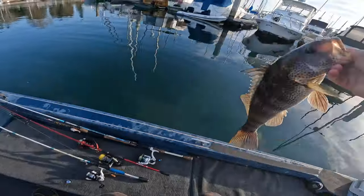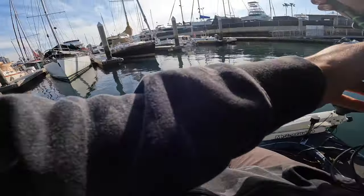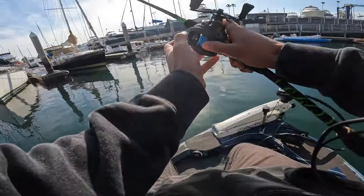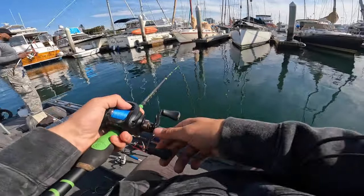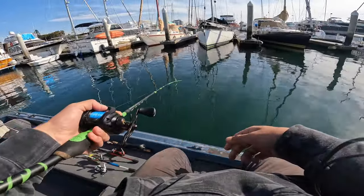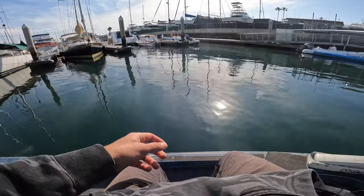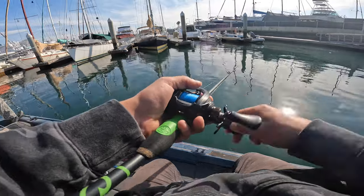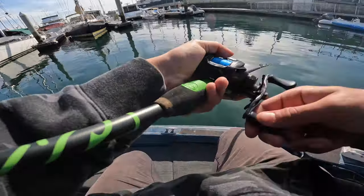I'm gonna let him free. Right, bud. Catch you later. Sheesh. Yeah. It's like a little bitty motor. It's small, but it's like a trolling motor. I don't remember. But I've seen that. Yeah. Oh, am I getting bit?